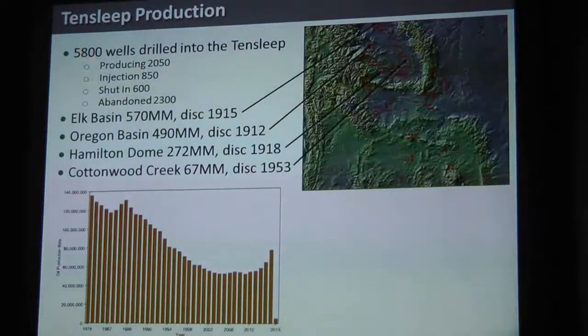And so there have been about 6,000 wells drilled into the Tensleep, and a third of those are still producing today. And that exploration and production began in the early part of the 20th century. There are some notable fields such as Elk Basin on the Wyoming-Montana border, which produced nearly 600 million barrels, and Oregon Basin outside of Cody, Wyoming, another half a billion barrels. Those are some of the most notable fields that represent structural traps.